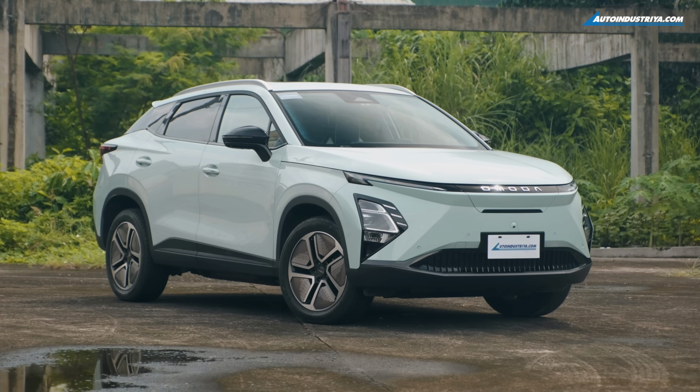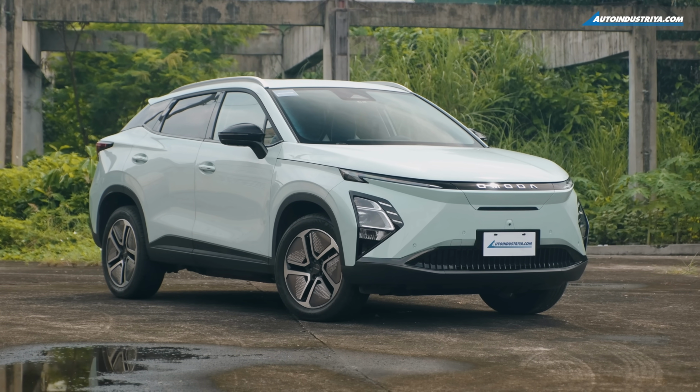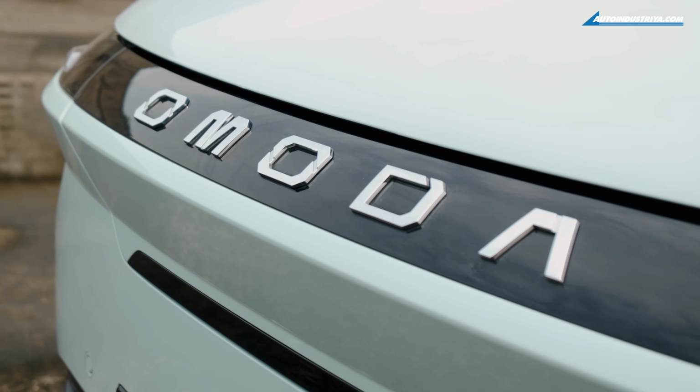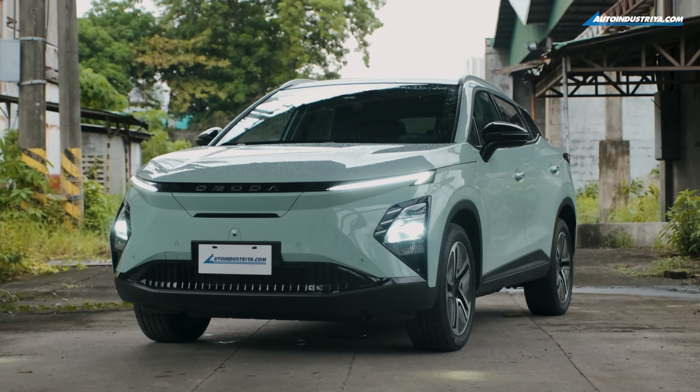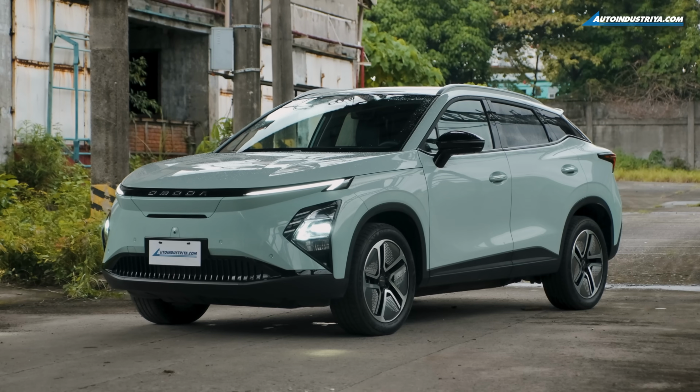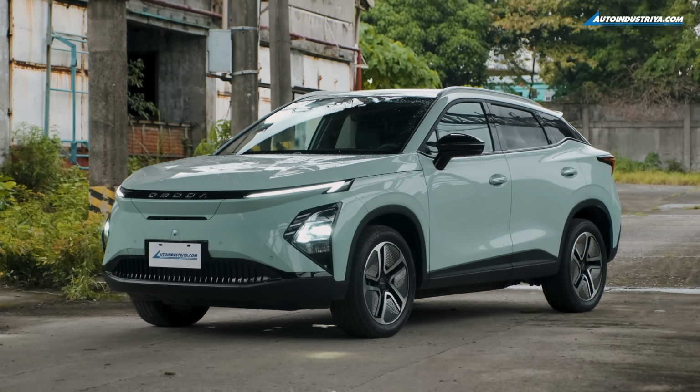The Omoda E5 is the very first EV introduced in the Philippines. O stands for oxygen, while Moda means modern, fashionable, and high-tech. The Omoda E5 presents itself as a vehicle with an advanced design, coupled with technological features and safety advancement.